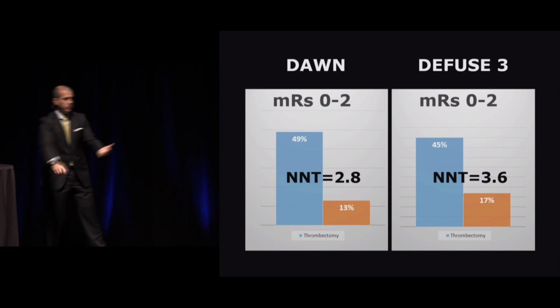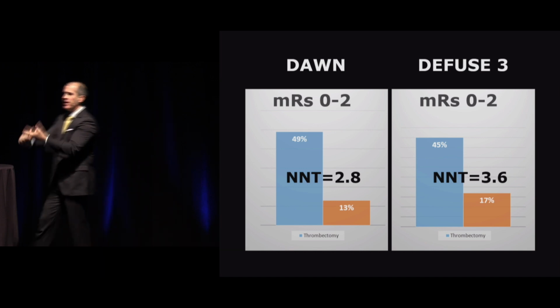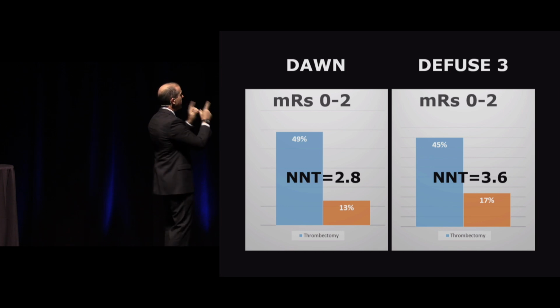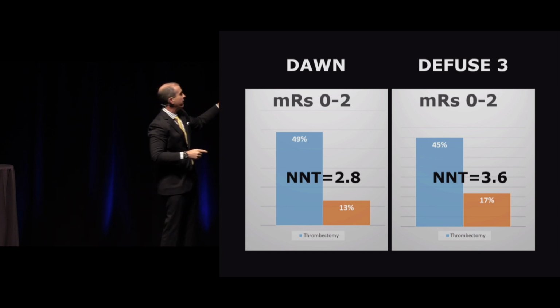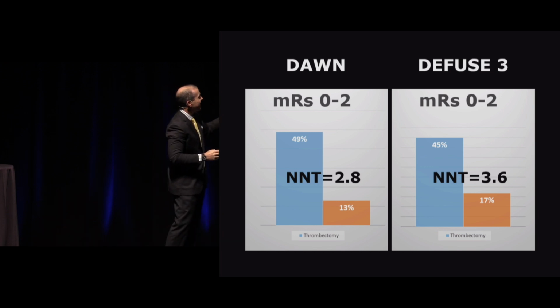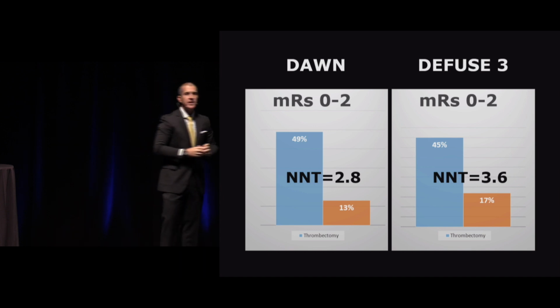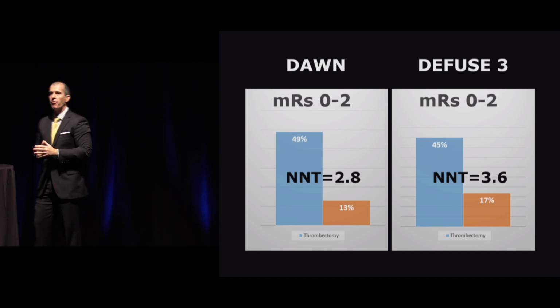So how did these patients do? Stroke more than 6 hours, large vessel occlusion, evidence of ischemic penumbra. They went to the IR suite and had a mechanical thrombectomy, and these are the results. They used a little looser criteria for good outcome, a modified Rankin score of 0 to 2, and in the patients that went to thrombectomy, nearly half of them had that good outcome, compared to 13 to 17% that didn't, giving you a number needed to treat of about 3.